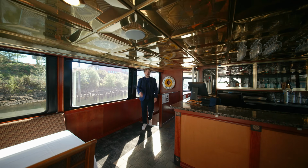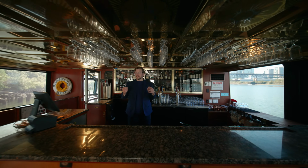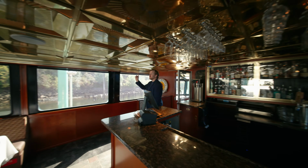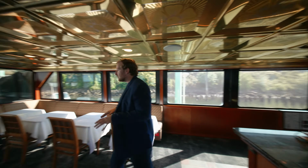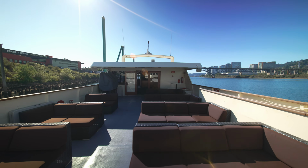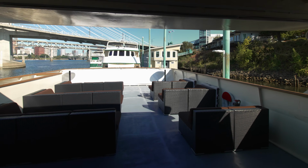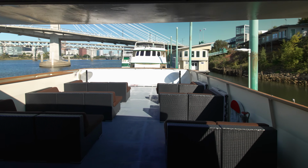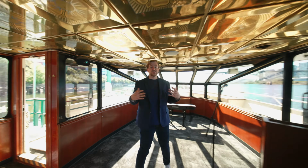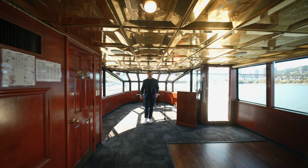Now, the Willamette Star is a 2-level vessel, and up here on the upper level, you have a bar and a little bit of a cocktail lounge kind of vibe. It's a very classic-looking boat. You've got these cool brass ceilings, and this level also opens up out onto an open deck. This is where you could exchange your vows underneath the Tillicum Crossing footbridge, but there's also a great spot to do your ceremony indoors on the lower level. Down here on the lower level, or the Willamette Deck, you can have your ceremony here in front of the bow with this beautiful 180-degree window.